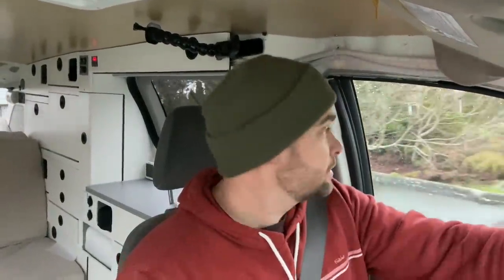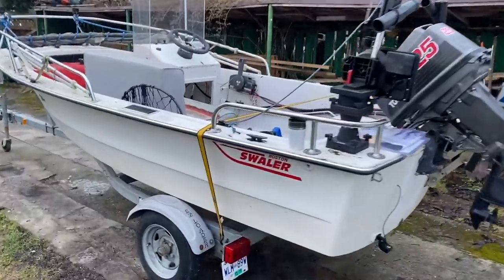And get some tools and help Nick out. Maybe might go on a little boat trip with him. So anyway, for what it was worth, it came down here. Back at Nick's. And here's his boat, you guys.